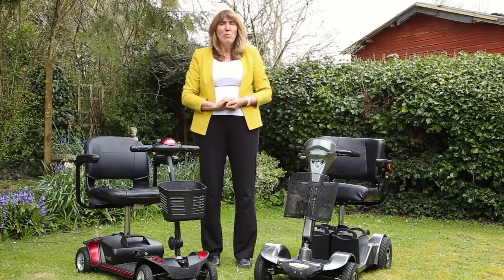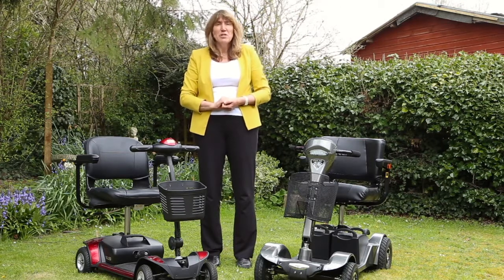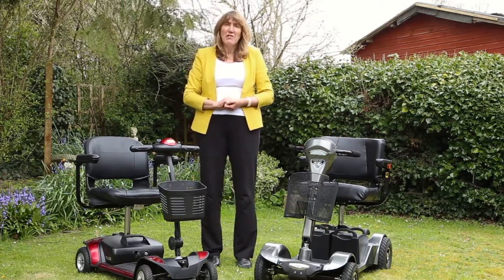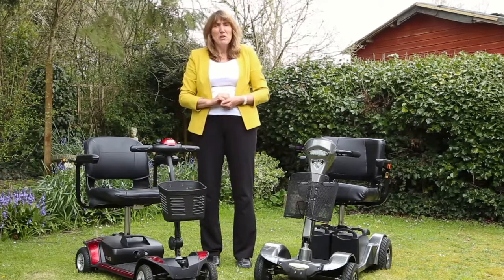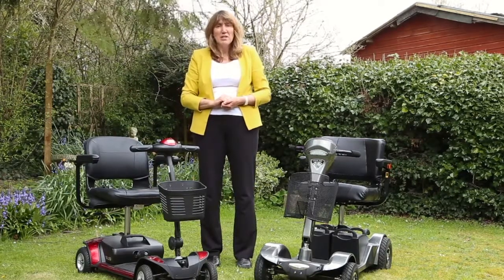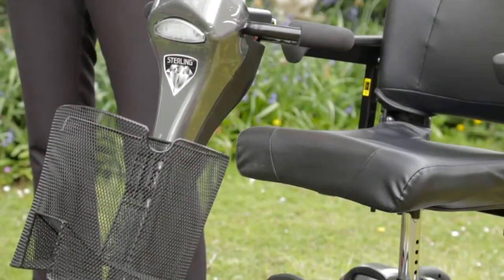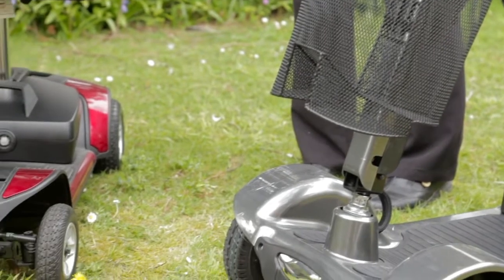First of all, where are you going to use the scooter? Are you going to use it from your home to go into town, to go and see friends? Do you wish to put it in the back of the car? Some scooters are able to be broken down into component parts. In fact, both of these scooters, although they are of different sizes, can be broken down into the different parts to enable you to put them in the back of the car.